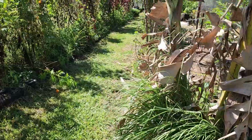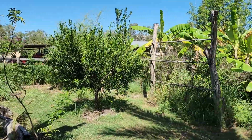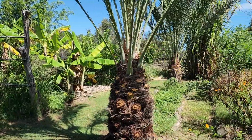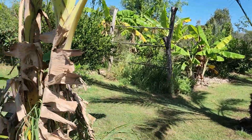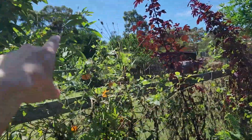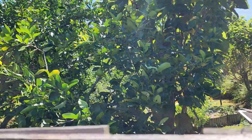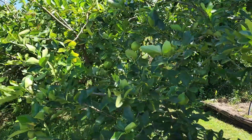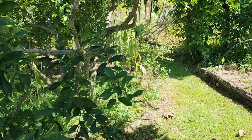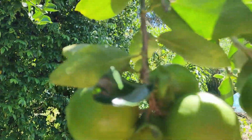So now let's have a look around. So this is the first section of the food forest. Let's move to the other one, which is over there, for all the new people. Okay, let's go. And my beautiful lime tree saying hello with really oceans of limes. Look at them.